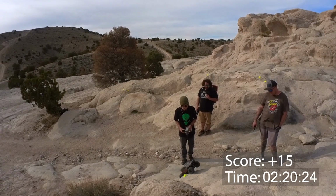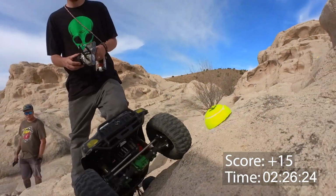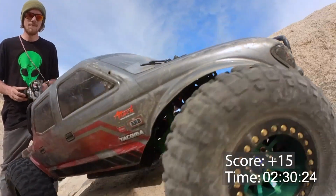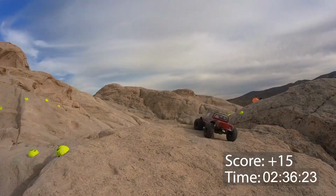Unfortunate. But here he managed to make his way up anyways. I think he probably would have gated out there, but, you know, he made it up. And now we're into gate 4 to set up for the descent. Gate 4, not too difficult at all. Gate 5, the descent, a little bit more tricky.